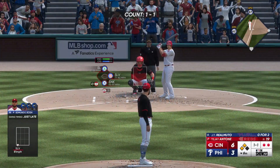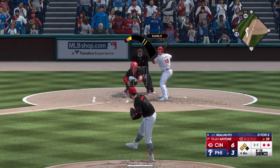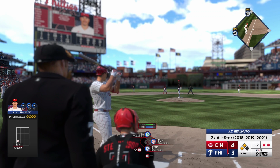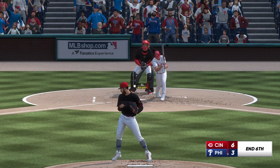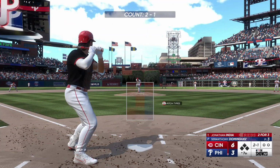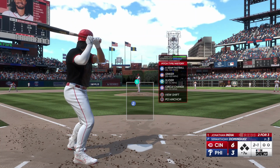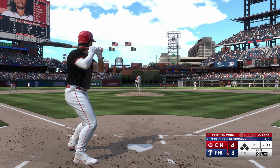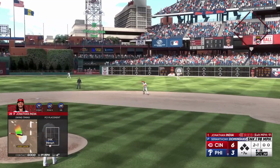And now it is J.T. Realmuto. Next offering is in for a strike. Got him swinging. Anthony Dominguez is checked into the game, and he's coming in to pitch on four days rest right here. That might not be a factor at all in terms of being rusty, but he should definitely be well rested. Smoked on the ground a second.